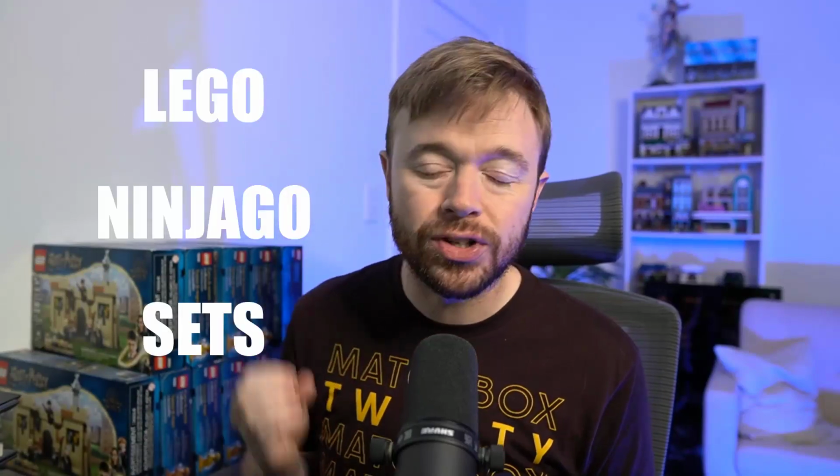There is a handful of LEGO Ninjago sets that are about to leave the shelves for good. At the end of this year, we're going to lose a whole host of Ninjago sets. Now, of course, this is a pretty big theme, so there's a lot of sets in the theme, which of course means a lot of retirements every year.